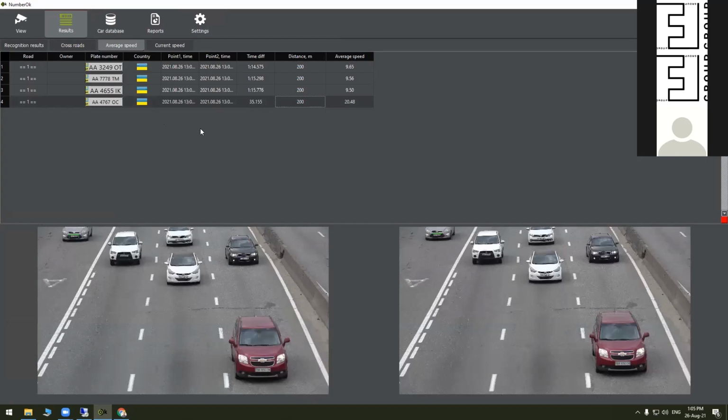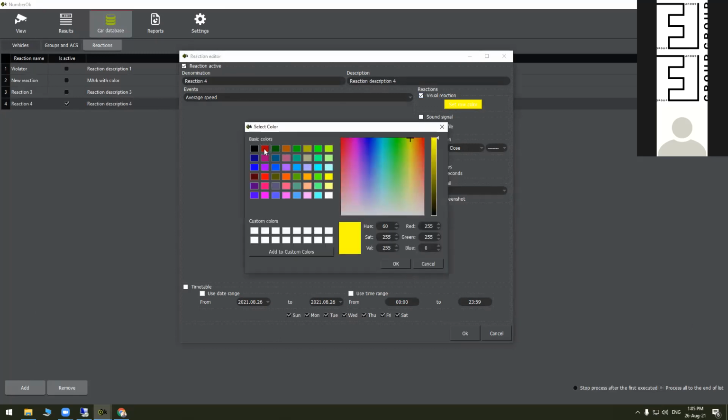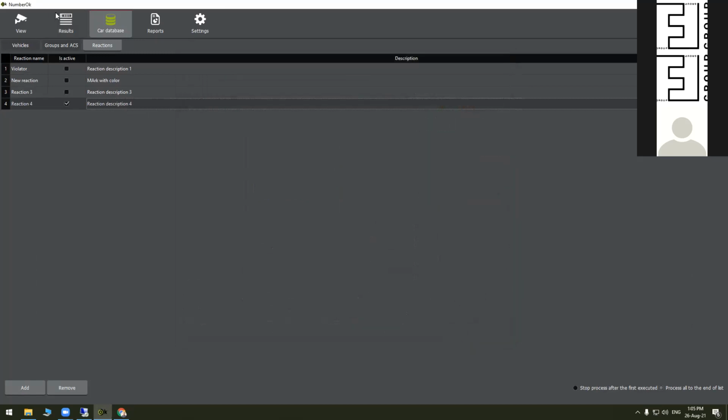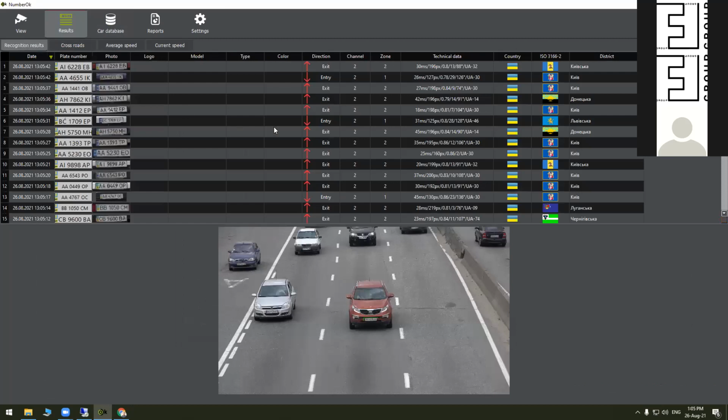When you set up your average speed measurement, you set up 2 points of control, and then you create your reaction for the average speed. So it could be some visual reaction or sending an email notification. You will get all of these events on your email, and all results will be highlighted here in recognition. If a vehicle's speed is more than what we set up in our average speed detection, then you will get this specific type of reaction. Yeah.